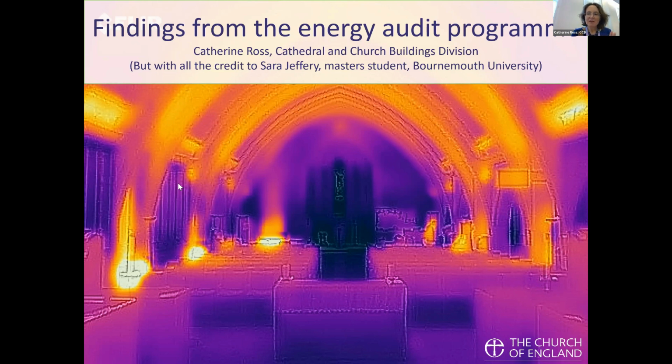So this analysis is just reported to both the Church Buildings Council and to the National Environmental Working Group. And I'm planning, after the conference is finished and I've had a chance to draw a breath, to circulate both the slides and the report so that everyone can have access to the findings.